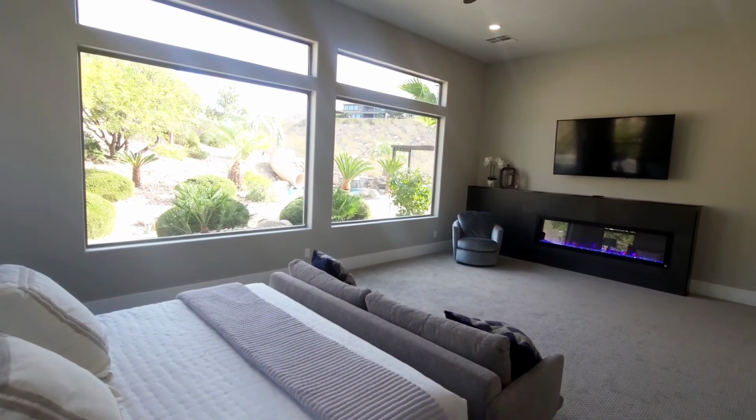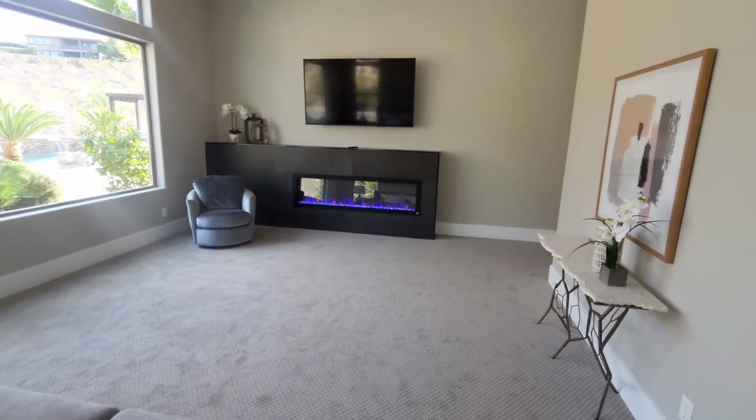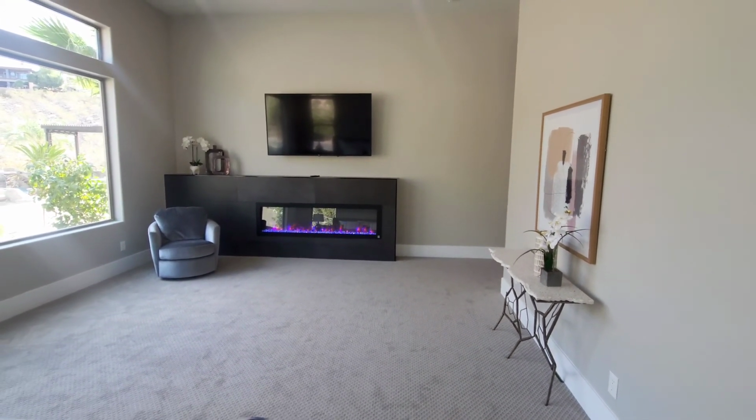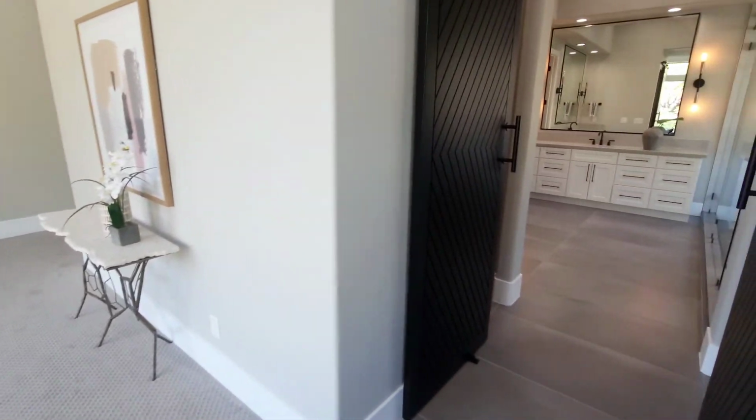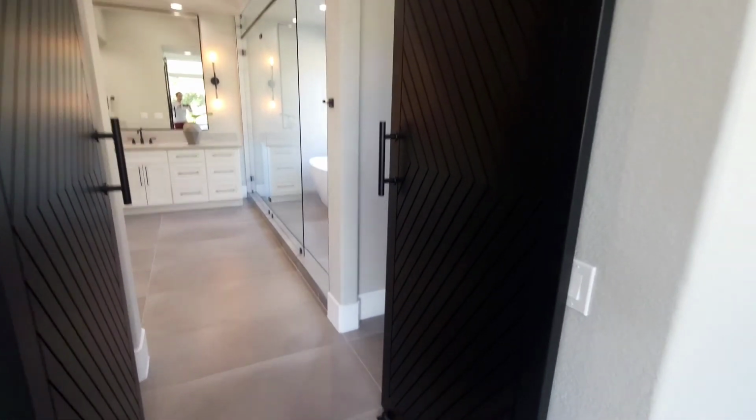View of your backyard, fireplace, built-in TV. All right, and now the bathroom. So they started off with these wood barn doors. It's a nice, nice contemporary touch.